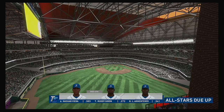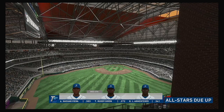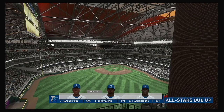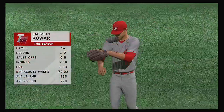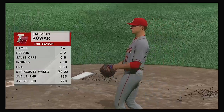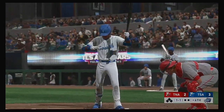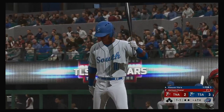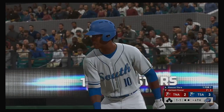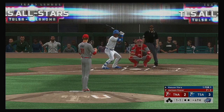On now to the bottom half of inning number four. The South Division Stars from the Texas League are on top, 3-2. Jackson Kowar takes the mound as he's been called upon to pitch. For the Northern Division, number 37, Jackson Kowar. Trying to pick things up where we left off, Aswan Vieira. He scored a run after stroking a double in his first at-bat. And he's got to build off that last AB.